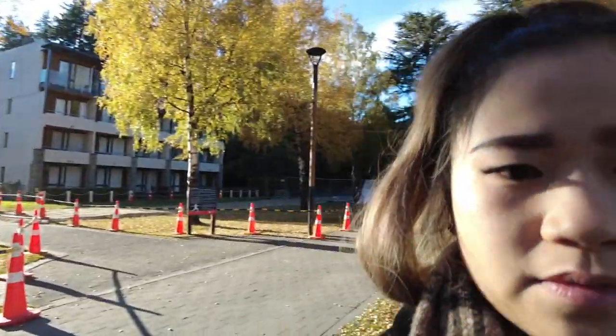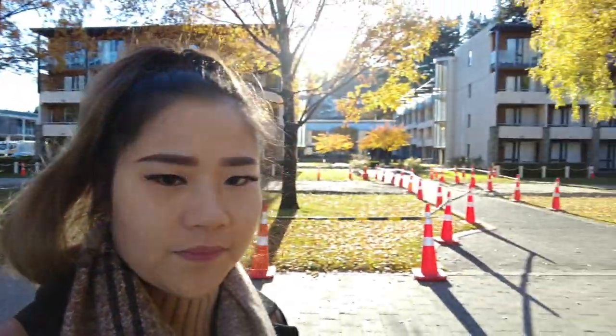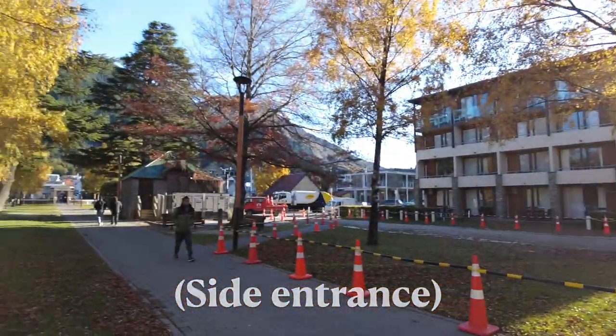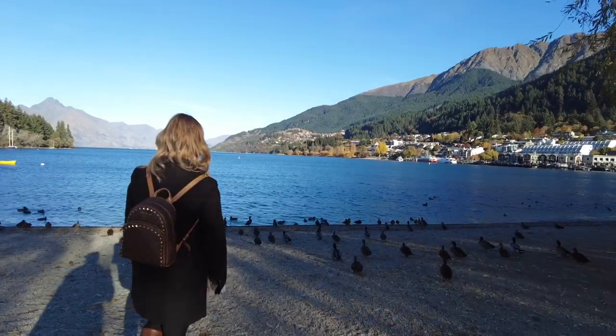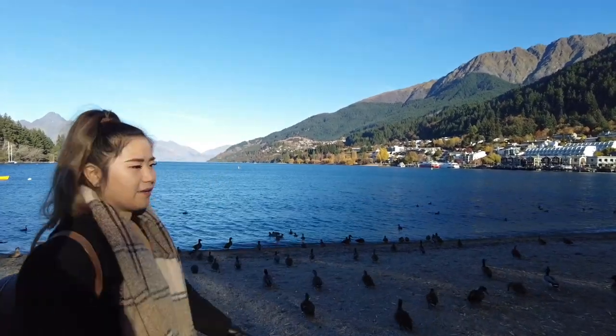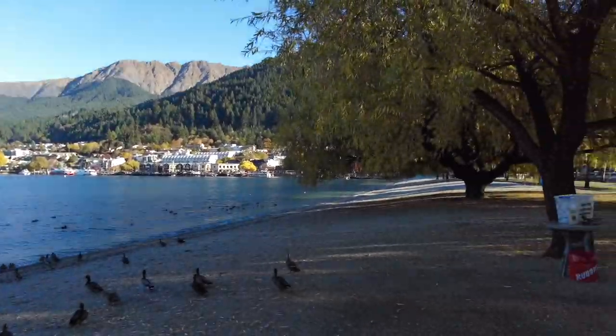So we're here at Lake Wakatipu, just in front of it, and that's where we're staying. Novotel. Oh my goodness, it's so pretty. Look at the trees. So many ducks here. And you can buy duck food for $2.